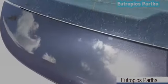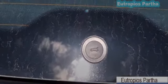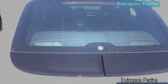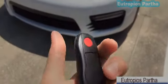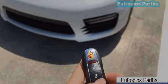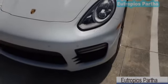The rear is very unique. And here's the automatically deploying spoiler. And here's your trunk release button. It is built into the glass. And there's your third brake light. Alright, here on the remote, I have the unlock, lock, and trunk release button, and the panic button on the back. Alright, let's open it up.